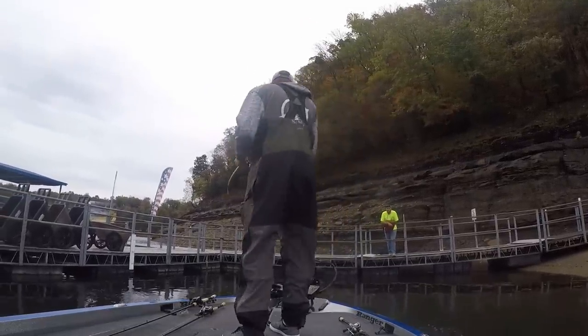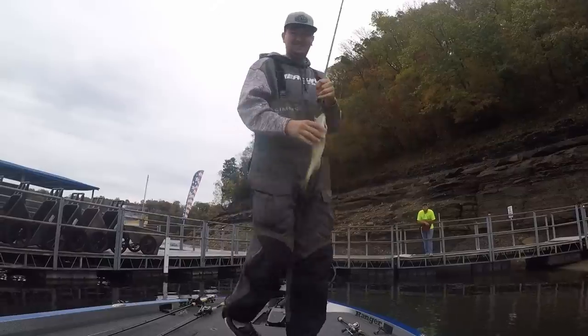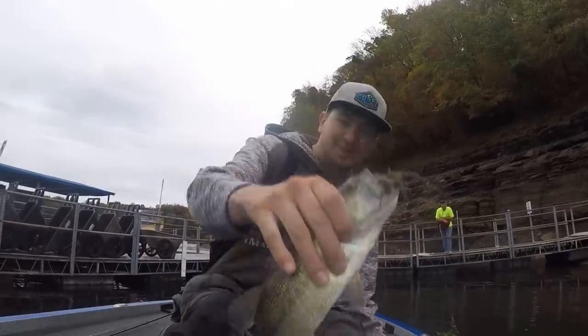Now we caught all 3 species. Just caught a spot, throw back over there and catch a largemouth.